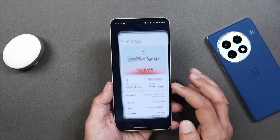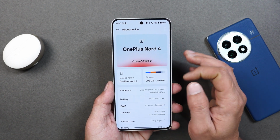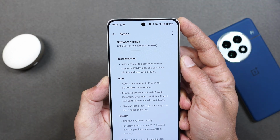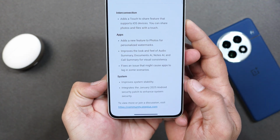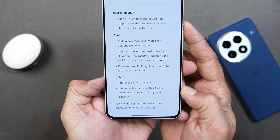I won't be comparing the benchmark scores here because I'll be showing you guys that in the in-depth review video, along with the gaming performance and other stuff. So if you take a look at the notes, here you can see there are 3 changes done. One is layer 2 interconnection, the second one is layer 2 apps, and the third one is layer 2 system. When it comes to system, it says they have improved the system stability and integrated the security patch of Jan 2025.